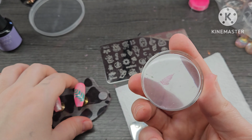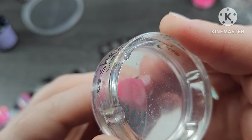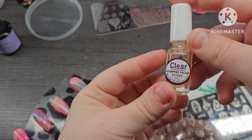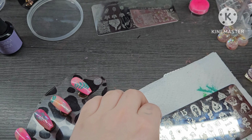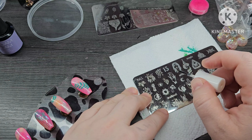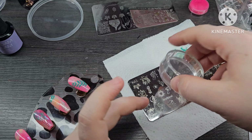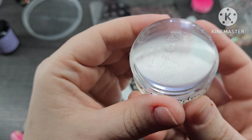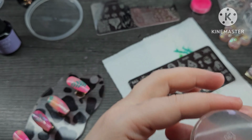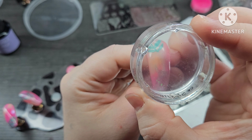I was going to try to add some shiny iridescent red, but it just wasn't coming up against the hot pink, so I did end up just removing that. Then I went in with some clear sticky stamping polish for the mushrooms because I wanted to incorporate some of the olive. I think it's the olive pigment powder that she has.